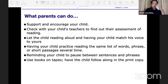Next, as parents, we have to remind our children to pause between sentences and phrases. We have to teach also the functions of the copy. Meron tayong tinatawag na ngayon na audiobook, yung pinapakinggan habang binabasa. Okay? So isa din yan sa mga pwede nating ibigay na activity sa ating mga bata if we want to develop fluency among our children.